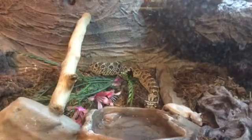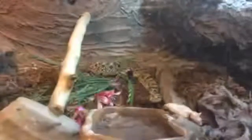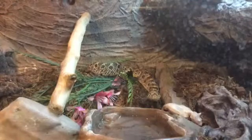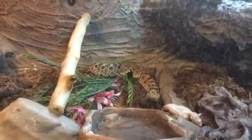So again, like I said, not all of our snakes eat every week, and that's okay. We just make sure that they are still healthy and that we do offer them their food a few times on the feeding day to make sure that everyone stays healthy. And right now, I think he's more interested in who's outside the glass than he is in his food.